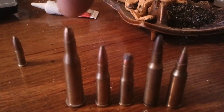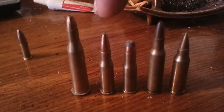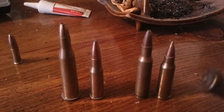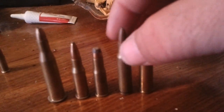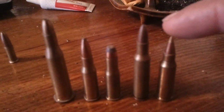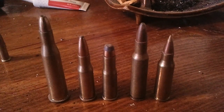These are some rare ones, not necessarily wildcats, just rare ones. This is a 219 Zipper. This is a 218 Bee. This one here, well, it's rare now, but it didn't used to be. This is the 25-20. It's an old West round. This is the 222. And then once again is the Remington 221. There's about five unique rounds there that you just don't see every day.